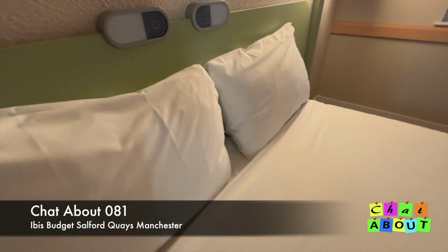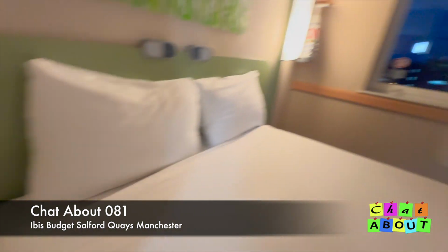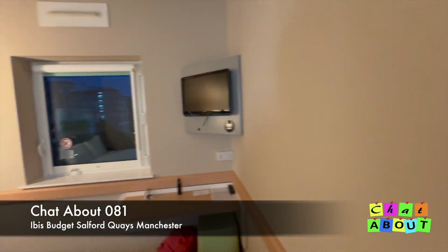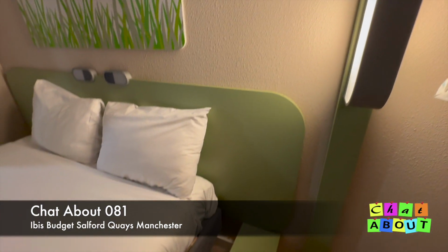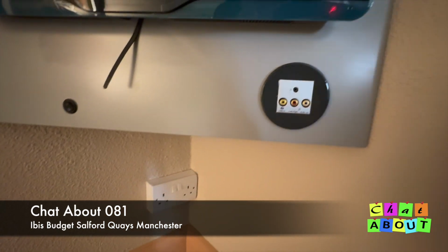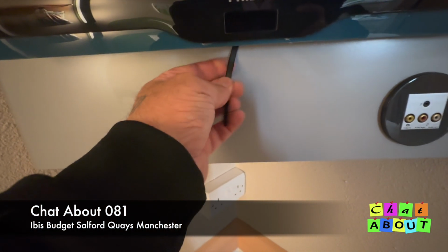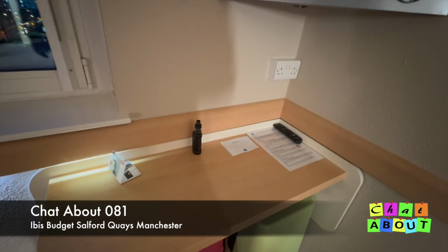I haven't had a chance to see what these are, but there's switches above here. I noticed one of my major pet hates in these hotels, there's a mirror here, it is a small room. One of my major pet hates is not having sockets by the bed. And bloody hell, no sockets by the bed. But there are 2 sockets by the TV. There's a video in and things on the TV. A tie wrap hanging down for some bizarre reason. A small Philips TV. Small table, stool of some type.